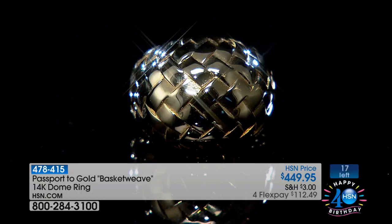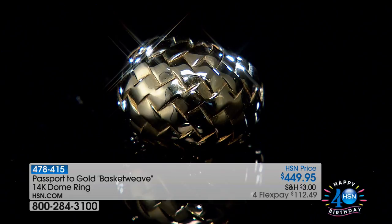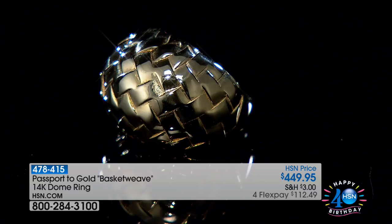One of the things that you and I were speaking about before, Adriana, is the fact that when it comes to people who invest in jewelry, they invest in gold for the reason of its longevity, its beauty, its history, its allure, all those sorts of things that come with it. But just the way it reflects light, and in this case with the basket weave, it's almost like multiple mirrors reflecting that gorgeous light.